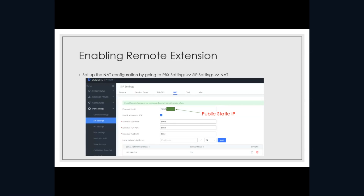All right. How about the local network address? It specifies the list of network addresses that are considered inside of the NAT network. Multiple entries are allowed. If not configured, the external IP address will not be set correctly. And in this case, we are using 192.168.0.0/23 for our local phones in the office. Okay.